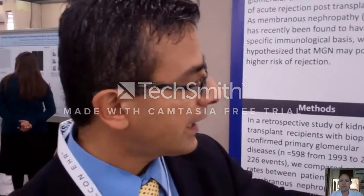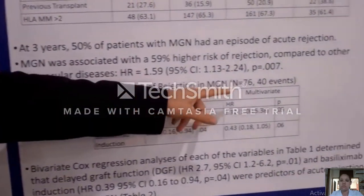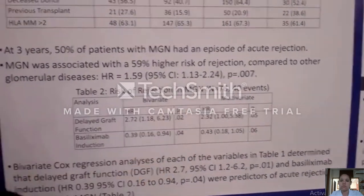We looked at risk factors for acute rejection in membranous glomerulonephritis, and it turned out that delayed graft function, in a bivariate and multivariate analysis, was a significant risk factor associated with a 2.3 times greater risk of rejection, whereas induction with rituximab was protective in bivariate analysis.